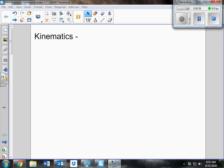I gave you a capture sheet so that you can fill out these notes on the capture sheet. My other recommendation is some students don't like the capture sheet. I would recommend just having a notebook and filling out your notebook as well. And the capture sheet should be able to contain everything that I'm going to be giving you, but students also like to make additional notes.